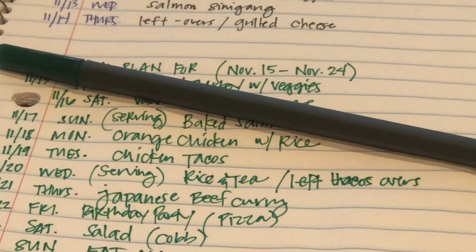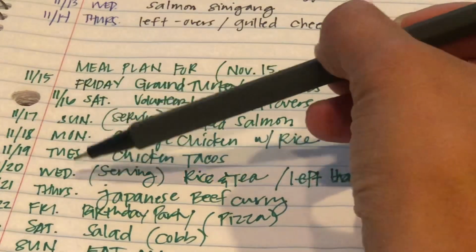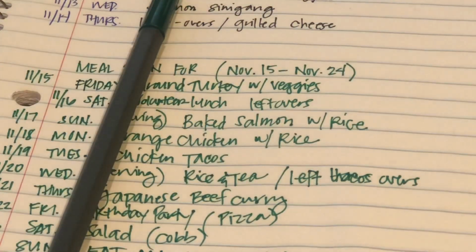So yeah, this is my meal plan for the week. For actually, how many of these is that? So that's 1, 2, 3, 4, 5, 6, 7, 8, 9, 10. 10 days of meals. So I will be posting this also and creating a what's-for-dinner video.